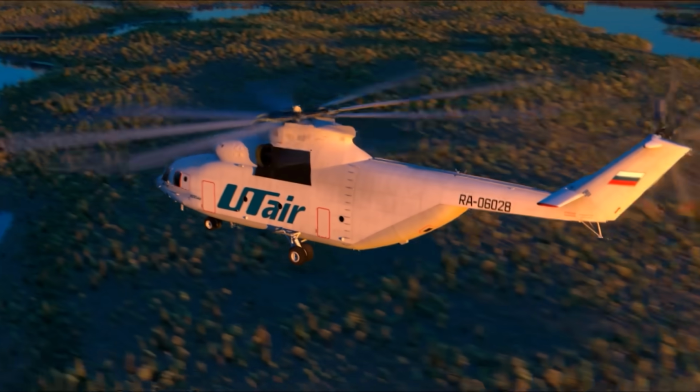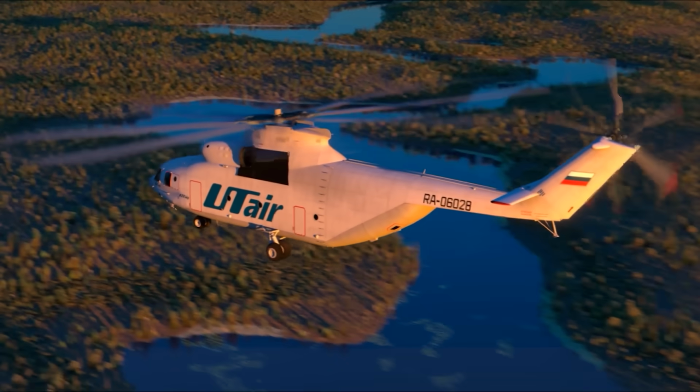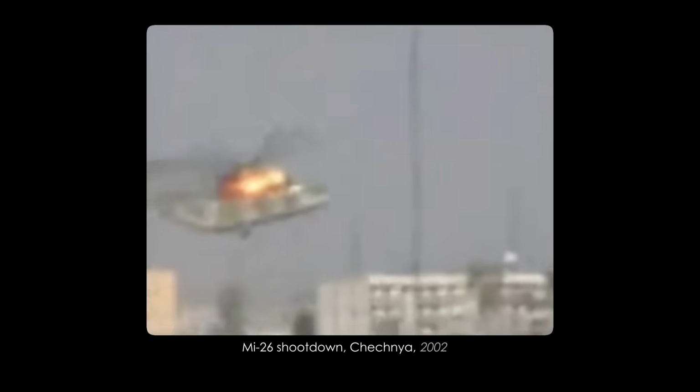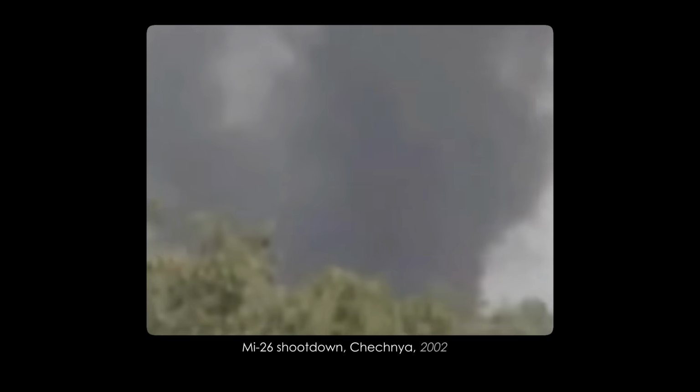The Mi-26 holds one negative record, however. It was involved in the largest helicopter disaster in history. In 2002, an overloaded Mi-26 with 147 soldiers and crew members was shot down over Chechnya and crash-landed in a minefield. Only 20 people survived, and to this day it is one of the greatest helicopter tragedies.